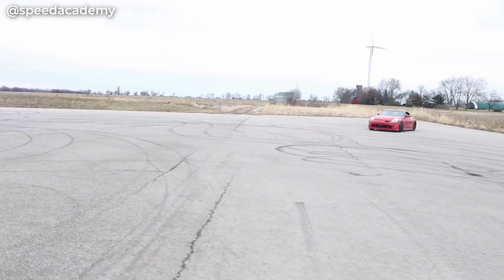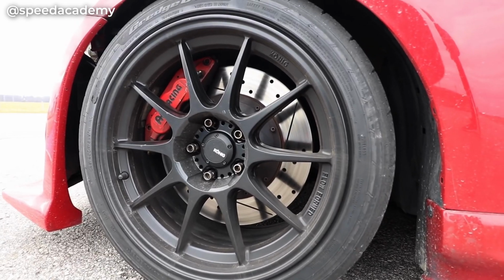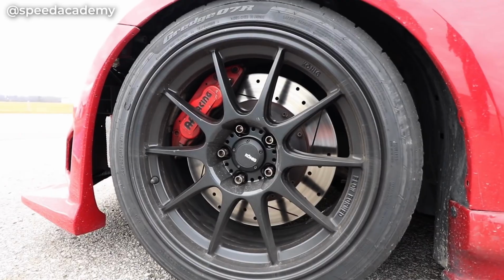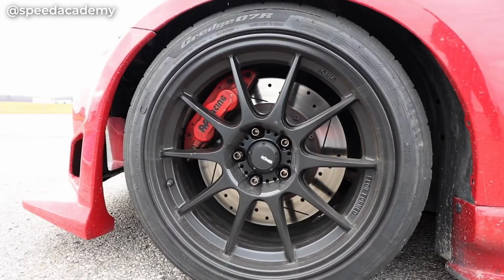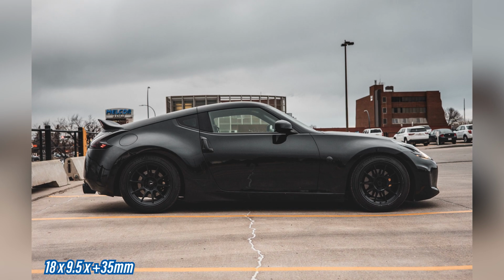So the Z is one of those cars that can just take a lot of different wheel fitment options. And you can go as narrow as 8 or 8.5 in the front. Right around a 35 offset, you can go as low as about 9.5 at a 25 millimeter offset. Now, obviously that's in width. Now, as far as diameter goes, I would say 17 inch right up through the 20 inch guys.